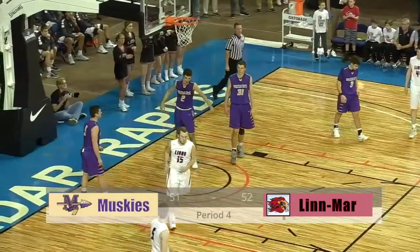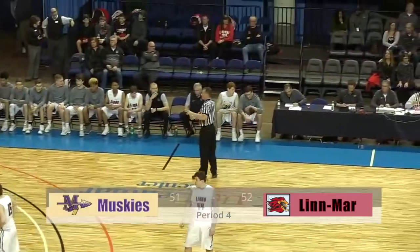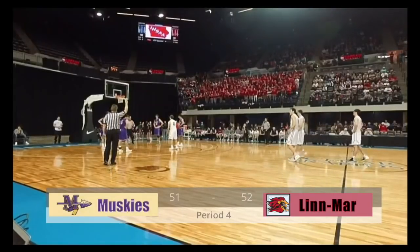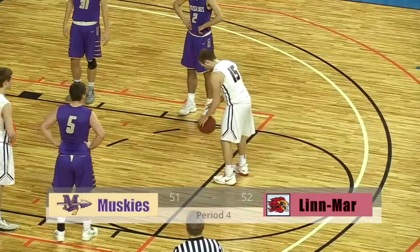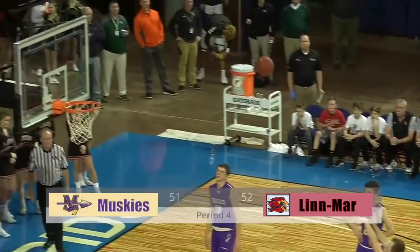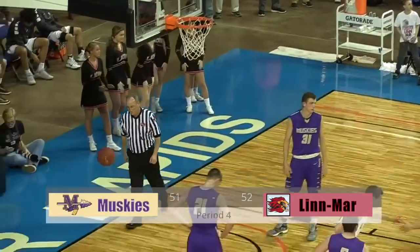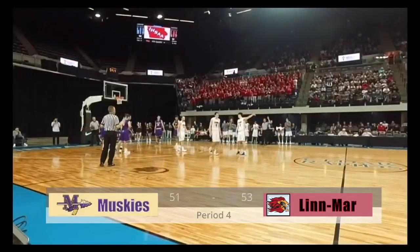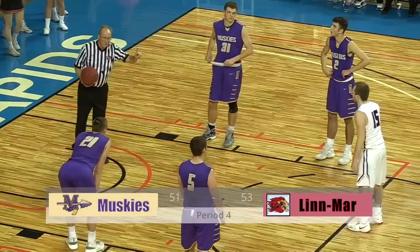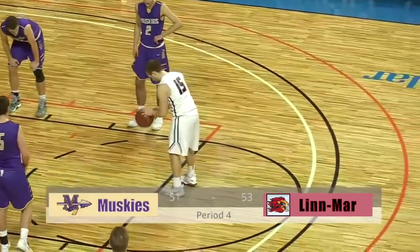Third foul on Josh. They're trying to shorten the game, getting them to miss some free throws here. Fingers crossed for Muscatine. Ruff will shoot 2. Muskie fans creating a lot of noise. Free throw good. Clutch shot by the senior, Nolan Ruff. Ruff on the night was 6 points.